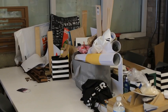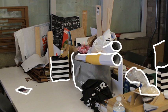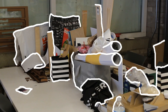Clutter is one of the spatial issues. It overwhelms most areas in the studio, leaving a negative image and increases the sense of crowding.